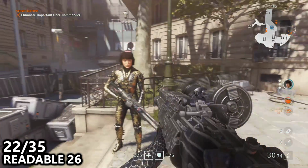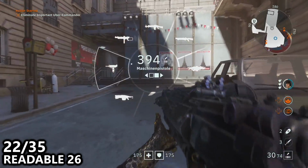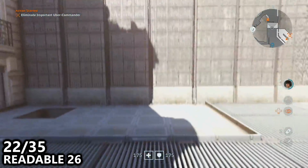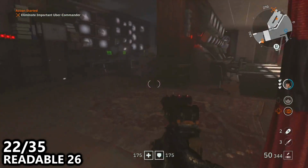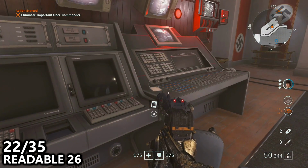Then what we'll do is we'll have to do a couple of jumps here, but they're not too hard. Head in the 180-degree direction and then jump up on the ladder. And then once we grab onto the ladder, get to the top, turn right, and go through the open window in order to find this kind of somewhat secret area. And in here on one of the consoles, we can find another readable.